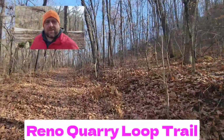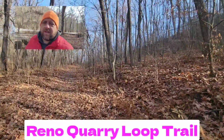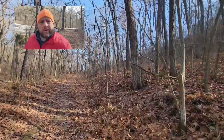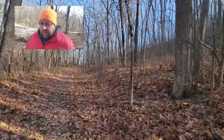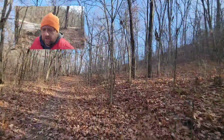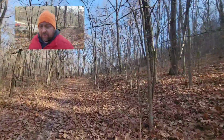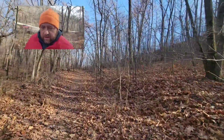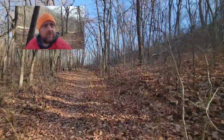Alright, still in Minnesota. Another trail on AllTrails called the Reno Quarry Loop. Starts at the campground that we've been to before to park at. But I knew there's a parking lot up here that's a lot closer to make this a shorter hike. But there's one hell of a good view up here.